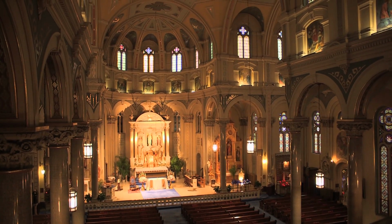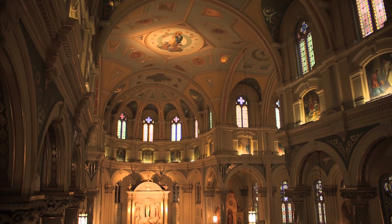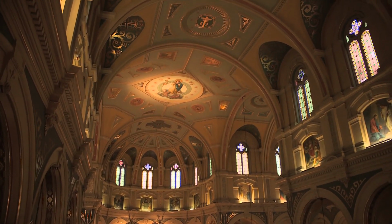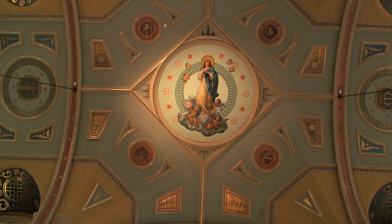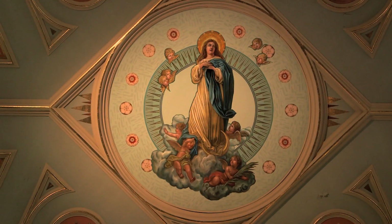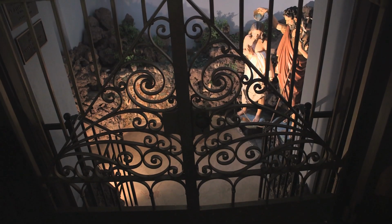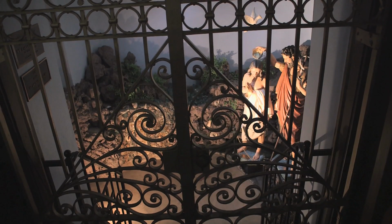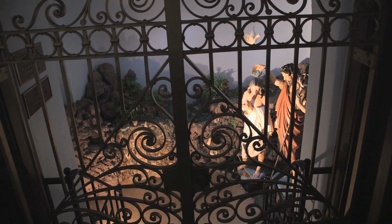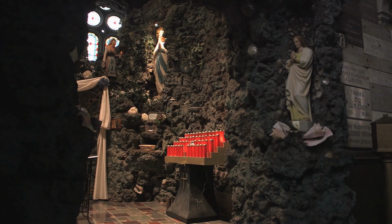Old St. Mary's Church was originally dedicated to our patron saint Mary under the title of the Immaculate Conception. This painting on the ceiling above the crossing of the nave was restored after the fire in '89. In the early 20th century, St. Mary's was referred to as the Church of the Grottos. This is a baptismal grotto that was restored about 15 years ago. This is the entrance to our Lourdes grotto.